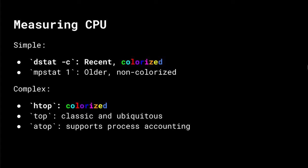So how do you measure CPU? Well, there's a lot of tools, but the favorite one that I tend to go to is dstat, in particular for CPU, dstat -c. It's recent, it outputs in color, which is really nice. There's also mpstat, which is an older tool that has similar output, but it's not colorized.